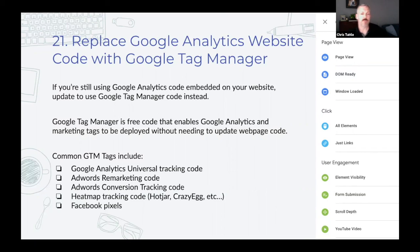The reason that Google Tag Manager is better than Google Analytics code is because Google Analytics code had to be updated every few years when the code had to change. And if you needed to customize that code to track something like a PDF download, which is not tracked by default in Google Analytics, then you would actually have to manually edit the code and know how to fix that on the back end of your website.